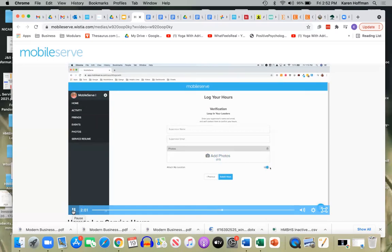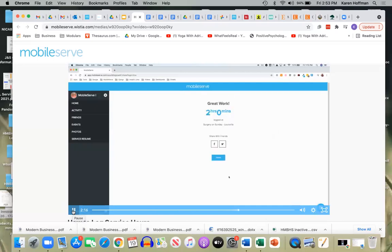You will receive geo-verification only if the location you attach matches the address of the service organization or location you indicated on the previous page. Once you've completed the verification section, click Submit Hours. On the next page, you will see a short summary of your log. You'll have the option to share your service directly to social media by clicking on the appropriate icon. Click Done or navigate to another section of your profile from the menu when you're finished.